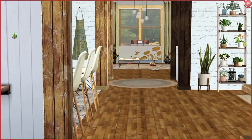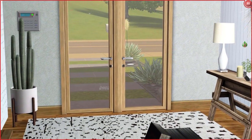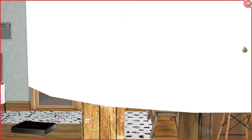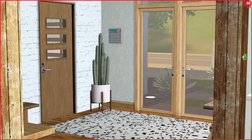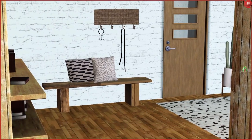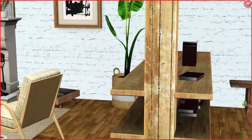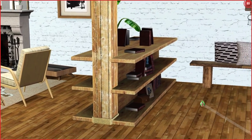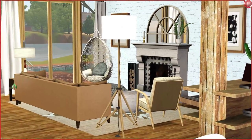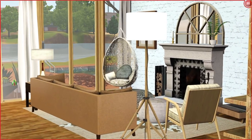Again, little peeks of everything, right? So over here is the entryway, and we just have the little side table or entryway console table, whatever you want to call it. And we have our little alarm. We have a cacti, of course, or cactus. And we have this little bench that I thought would be cute for them to sit down and put shoes on and get ready to leave out the door. And then we have our bookshelf, which I absolutely love. And then we have our living space with that beautiful, beautiful view of the lake and the pool.